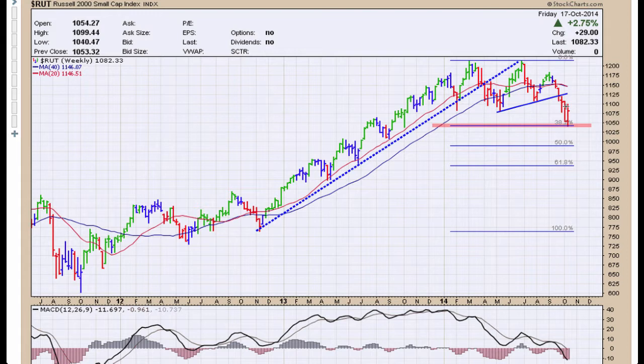Now note the caveat that we're looking for is a possibility of a test of this trend line. If we make it through that point and don't reverse, we have the moving averages up above as well. If we make it through both of those, who knows? We could continue to move higher.